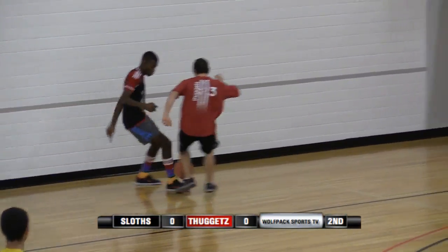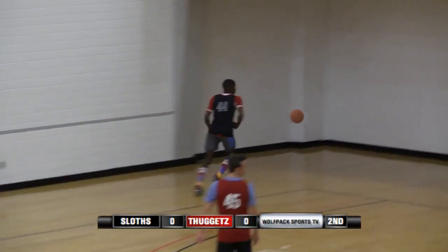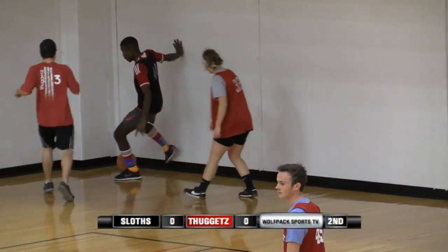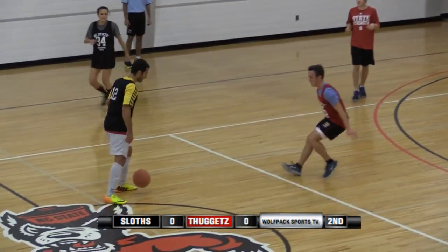And that's what's really been the difference for the Sloths. When they've been able to regain possession and reset it, they've been able to set something up, while the Thuggetz haven't really been able to control it very long after regaining it. But right now, all it takes is one lucky bounce to put one of these teams ahead. No one's found it yet, though.